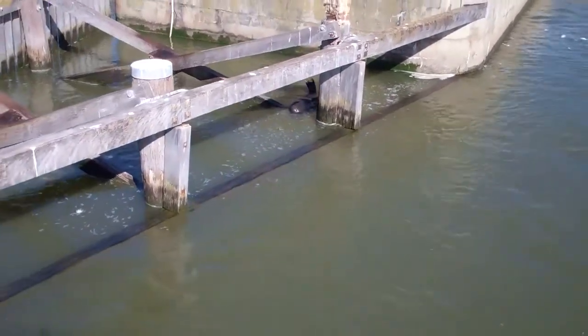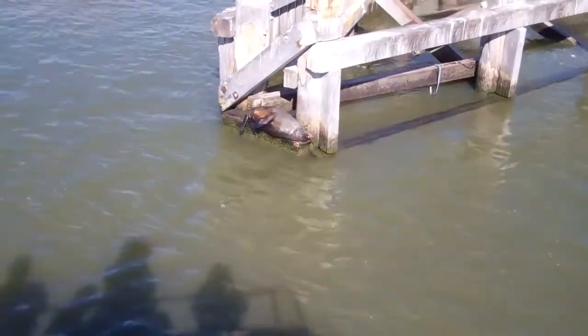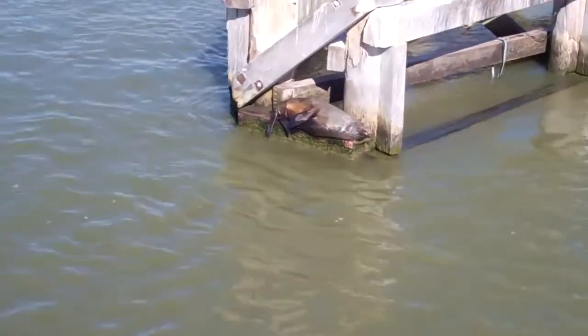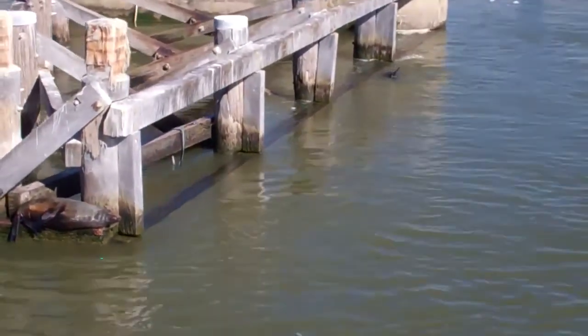So these are New Zealand fur seals. They're not normally found in the Coorong. In fact, they've only been residents here since 2002. Since our drought, actually. That's what's caused these to be here. Now, they haven't left. They started in 2002, they started dredging the Murray Mouth.